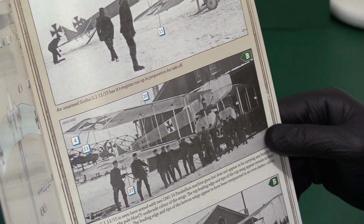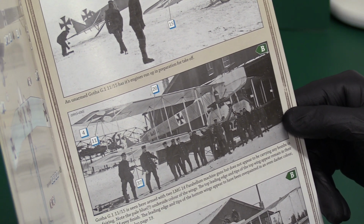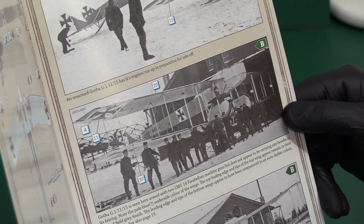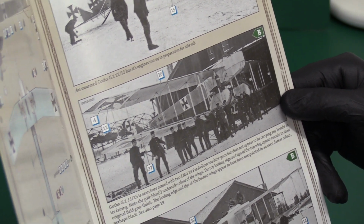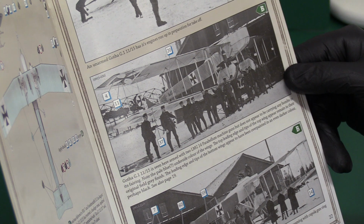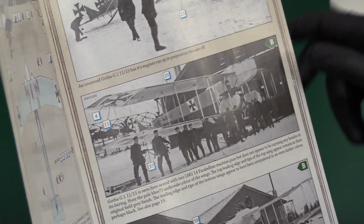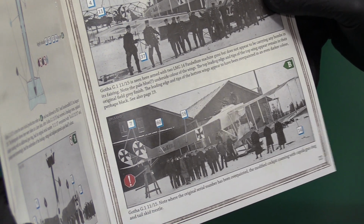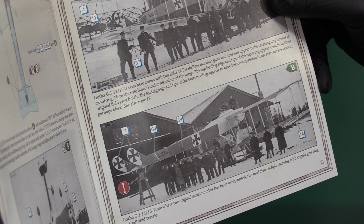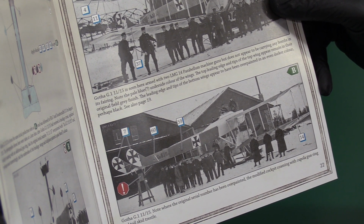The underside colour of the wings is the pale blue. The top leading edge and the tips appear to remain in their original field grey finish. The leading edge and tips of the bottom wings appear to have been overpainted in a darker colour. Perhaps black. Leading edge. Oh yes, here. There. And then another shot of it, different angle. The original serial number has been overpainted. The modified cockpit combing with cupola gun ring and tail skid trestle.